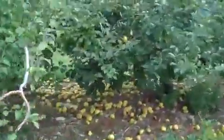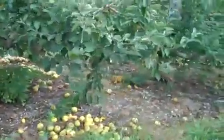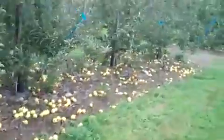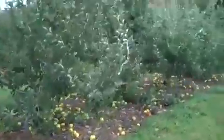Golden Russets and Roxbury Russets sometimes are the most popular apple for us to pick because people want nice shiny apples. These are just good tasting, but if you want to come out and find a pretty apple, we're pretty much done with the pretty apple season. Up here we still have a few Blushing Goldens, another good apple. And then we have some Grimes Golden, very, very little Grimes Golden. You can see a few up there in the tree.